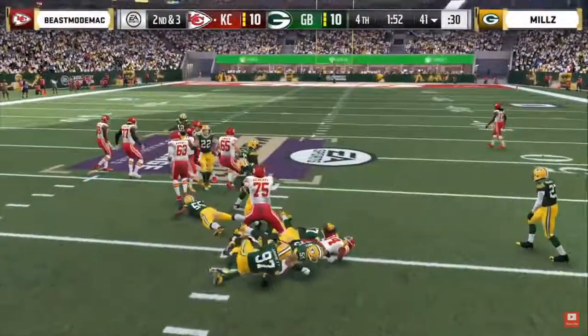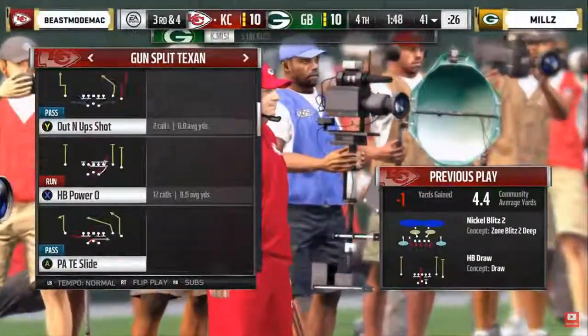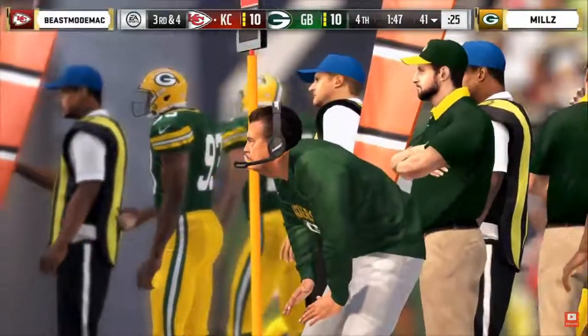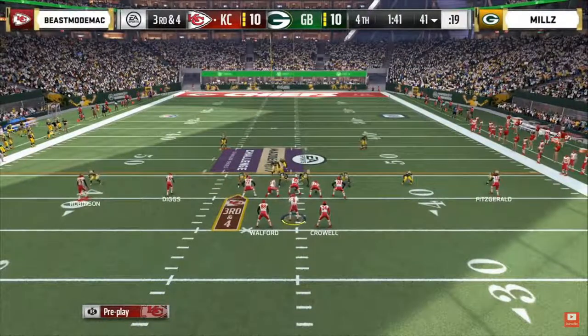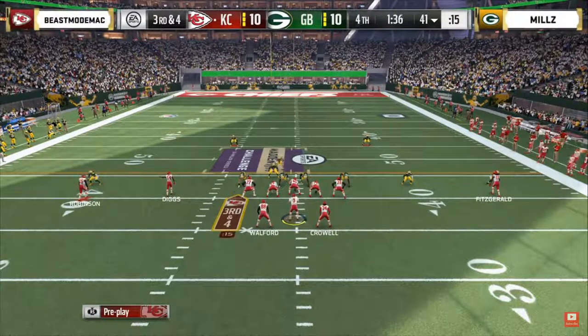Mac going to HB draws here, which I don't think is the move against Millz' aggressive defense. Maybe he's getting a little tentative here. You know, you need 25 yards or whatever to pretty much win the game. So maybe the nerves are getting to him, going with some safe play calls, but gun 2 back.